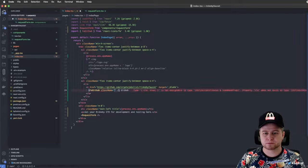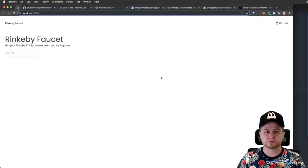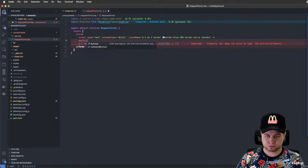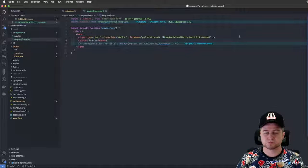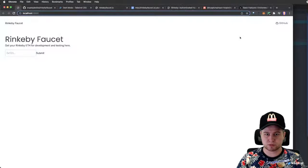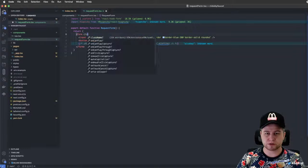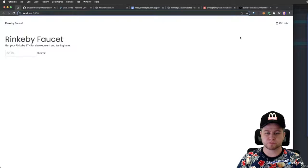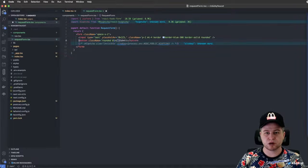Nice. And what we're going to do here, rounded. I think here we can do space-x-3, submit. We want to keep things as simple as possible. Block. Let's make it a block. Meh, no one's going to like a block.